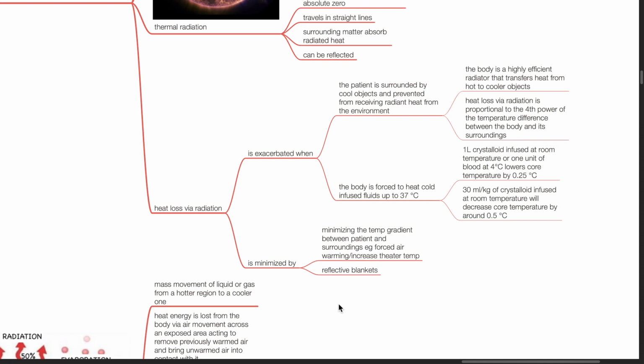Heat loss via radiation is also exacerbated when the body is forced to heat cold infused fluids up to 37 degrees. 1 liter of crystalloid infused at room temperature or 1 unit of blood at 4 degrees Celsius lowers core temperature by 0.25 degrees Celsius. 30 ml per kg of crystalloid infused at room temperature will decrease core temperature by around 0.5 degrees Celsius.